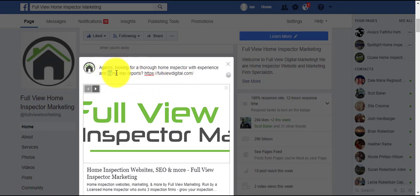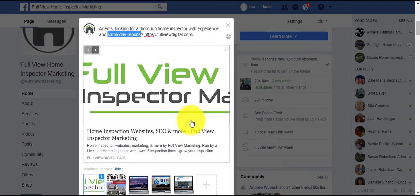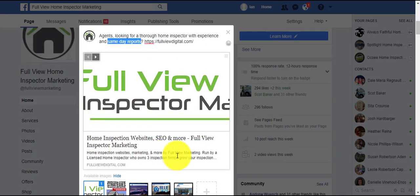Now, if you do same-day reports or on-site reports or whatever the agents in your area are looking for, make sure you market that. Then this has a couple of advantages. It brings them right to your website, and it also has your logo. We'll pretend this is your logo right up here.